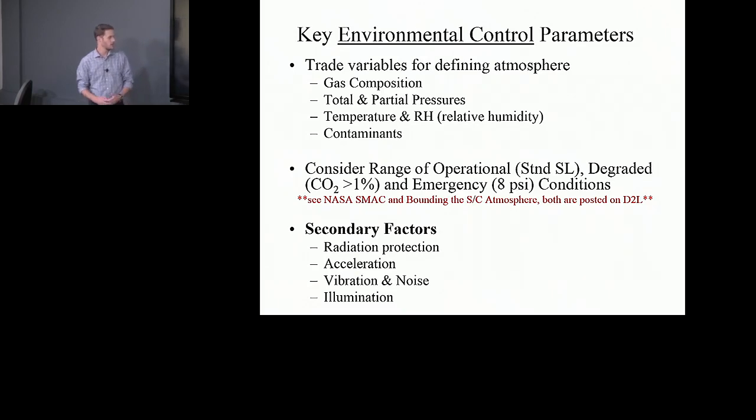We'll spend most of the rest of today talking about this, briefly talk about this, and then we'll probably leave this for Thursday. The second thing is to first consider the range. First we need to know what our needs are, but then, as I mentioned earlier, there's a range of operational needs. You might have some standards that you want to build upon, but also how much degradation in that atmosphere could we tolerate? How much, say, CO2 could we tolerate in the environment before it starts to affect the health or the aliveness of our astronauts? And then also emergency.